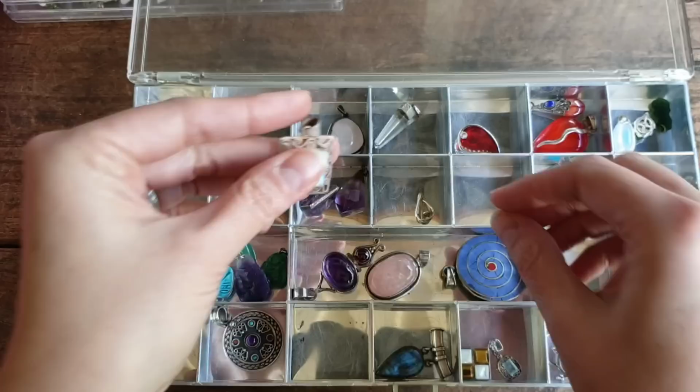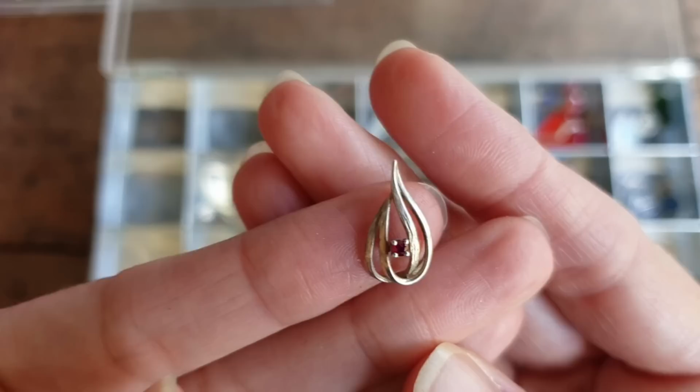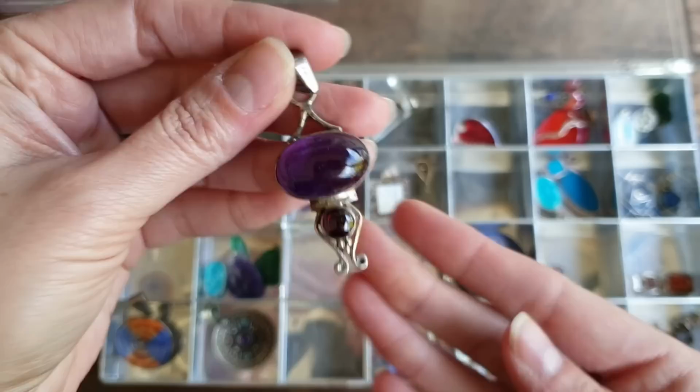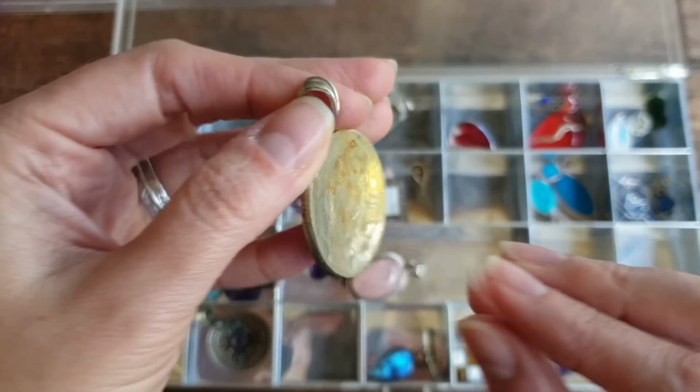And in there with it is a little pendant, which this one might be gold. Looks gold to me with a little ruby. Test that. Amethyst cabochon pendant in sterling silver, more rose quartz in sterling, and another shell pendant, sterling.